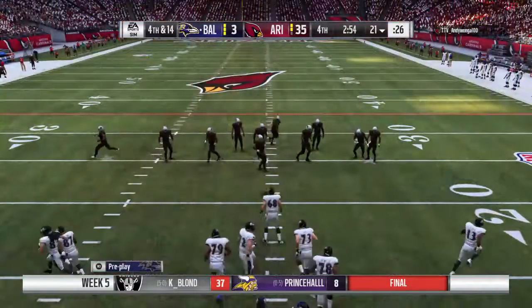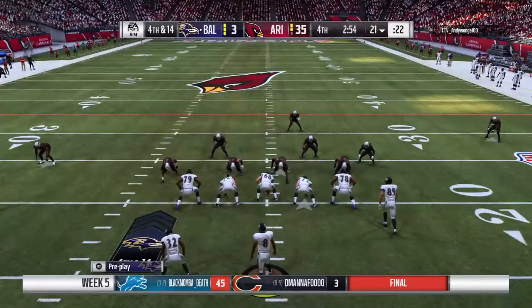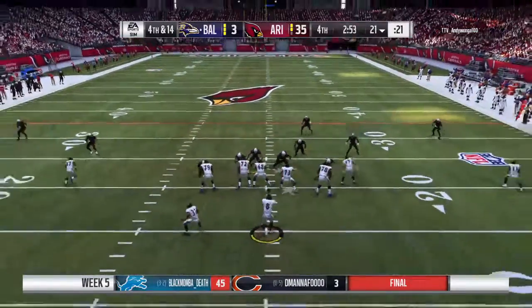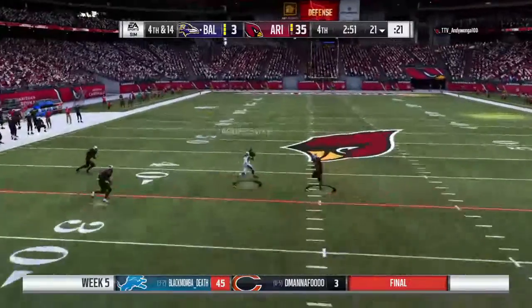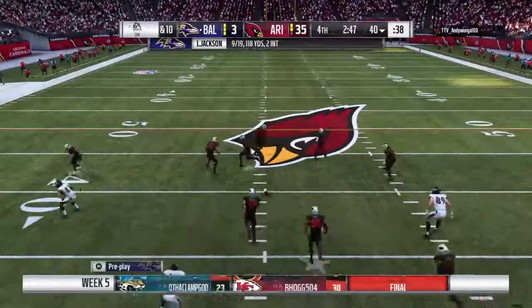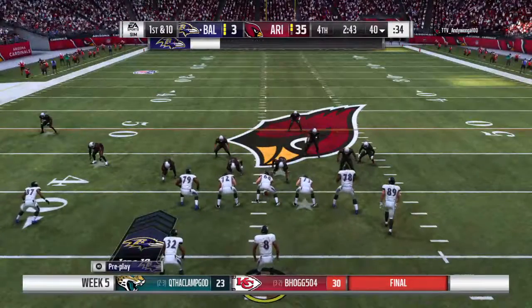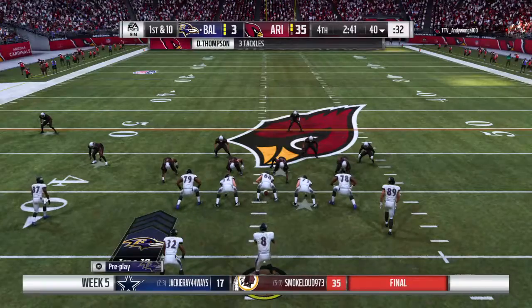Their already slim hopes are going to ride on this one. They'll go on fourth down. As expected, they're going for it to keep the drive alive. Over the middle here to Brown. And he takes this up to the 40-yard line before being corralled. No reason not to try it there, and they do indeed convert on fourth.